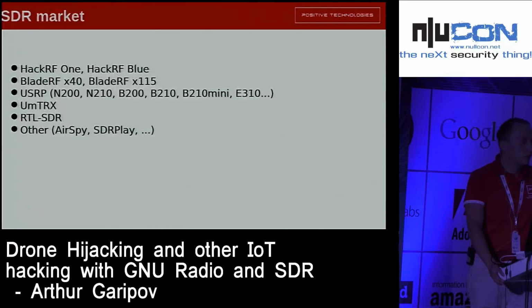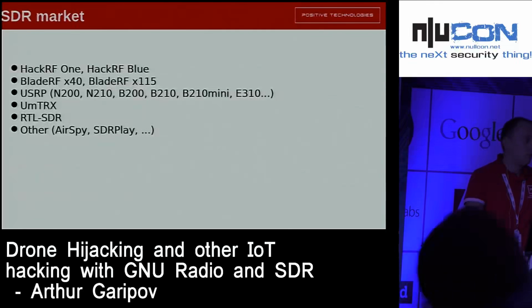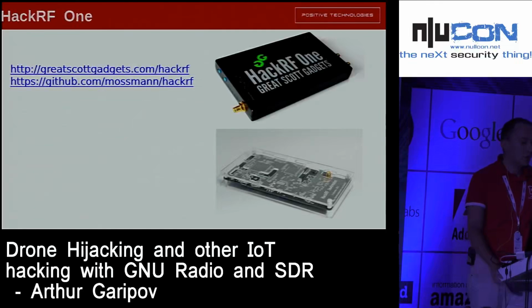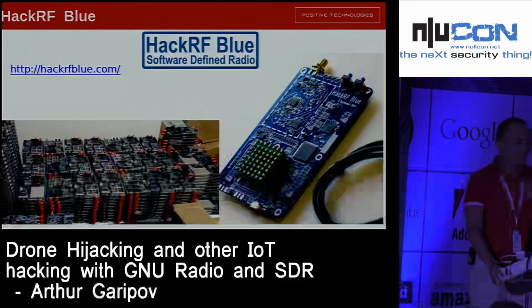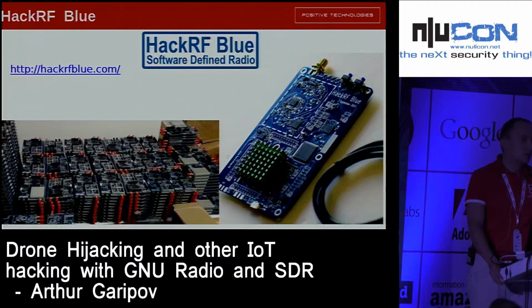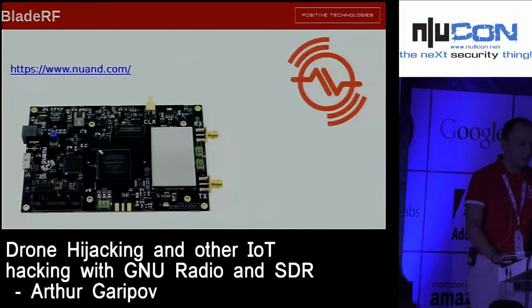Nowadays it's a really huge market of SDRs. There are many of them, some of them well known. For example, HackRF One. I'm sure that people who know about SDR know about HackRF One too, but not so many people know about HackRF Blue. It's some kind of clone. It was a Kickstarter project. Nowadays you can find clones of HackRF on some Chinese sites, and the cost is low, about $200.